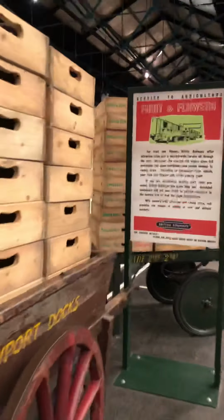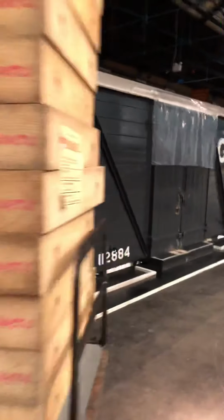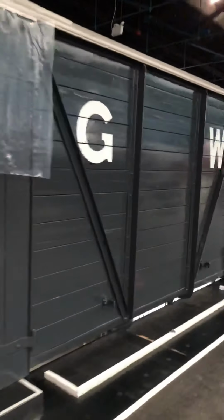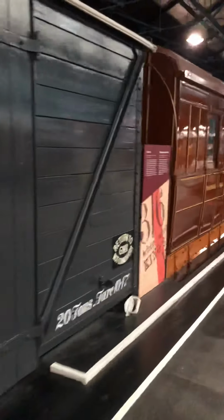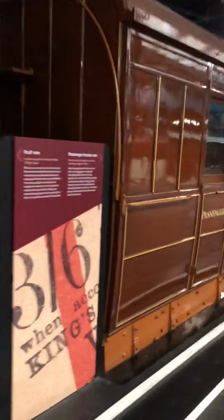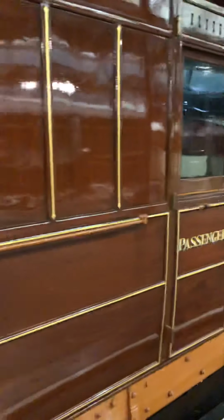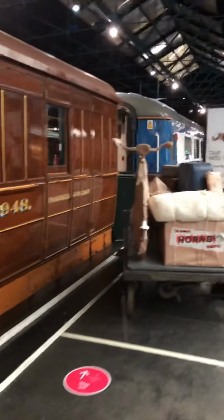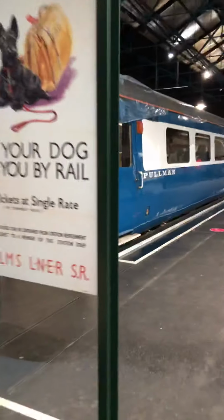Wow, so one can imagine going back all those years. I didn't realise this is, well, of course, this is where they would have to transport it. So, quite long, the trains. And as I said before, this is just a fantastic museum. I really recommend it if you're in York. It is a must. You must come down and see this National Rail Museum. It's very close to the York railway station.